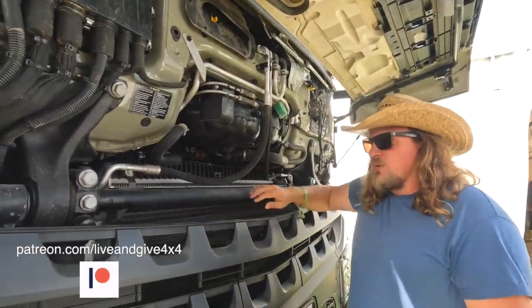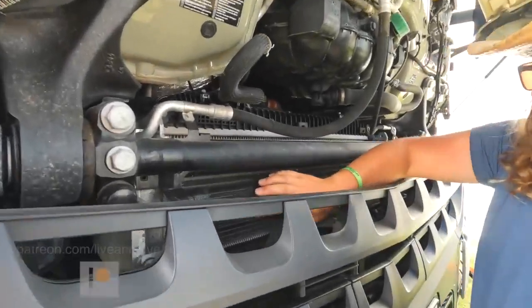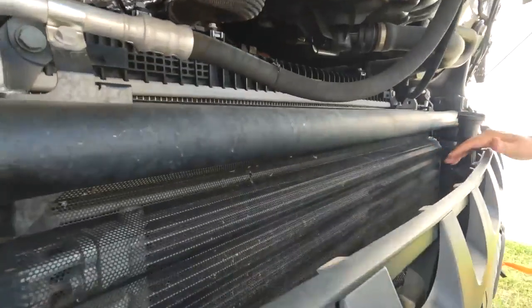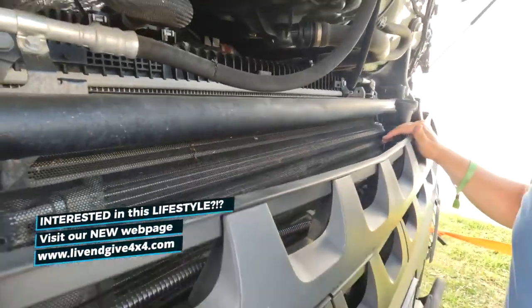All right, and it's all protected. We ordered some extra protection inside. There's like a little grid for the cooler so that, you know, rocks and everything don't destroy it. You don't want to be stuck in the middle of nowhere.